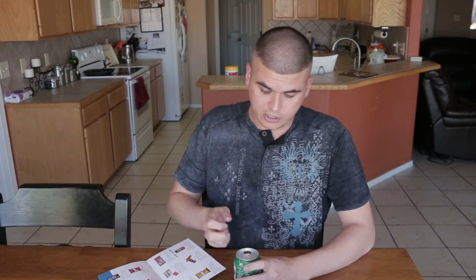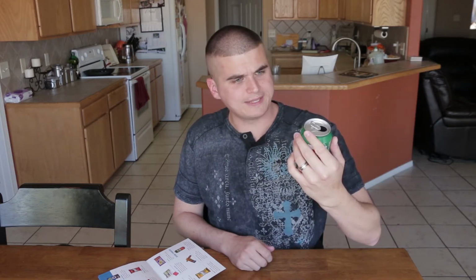Ooh, some carbonation. Smells good. That's actually really good. It tastes like a strawberry banana smoothie. I like that. It's just like any other kind of soda, about 38 grams of sugar, but it tastes yum. I like it.